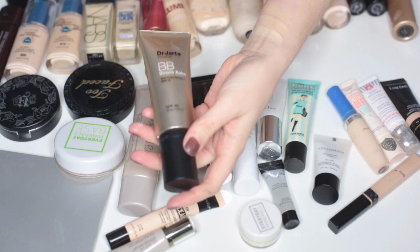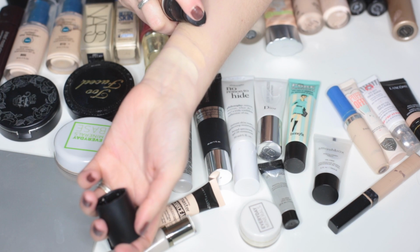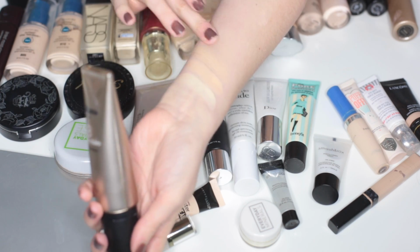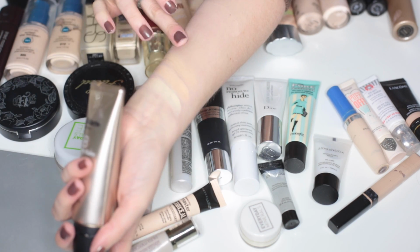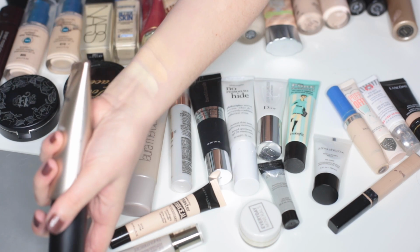Finally, in my liquid foundation category, I have the Dr. Jart Premium Beauty Balm. This is way too dark for me most of the year. Like, the very end of the summer, it's okay, but I always forget to pull it out at the end of the summer. Except right now, it looks okay on my arm. But you can see you almost can't even see it because it has just blended exactly into my arm, which means that it's a lot darker than anything else that's there.